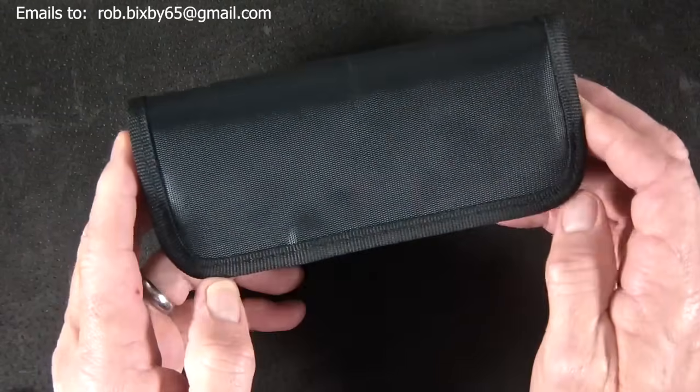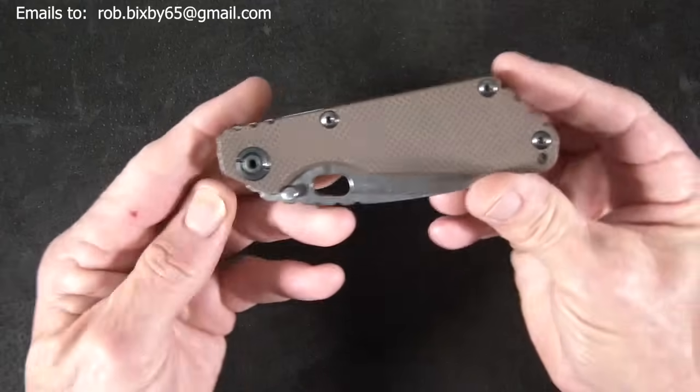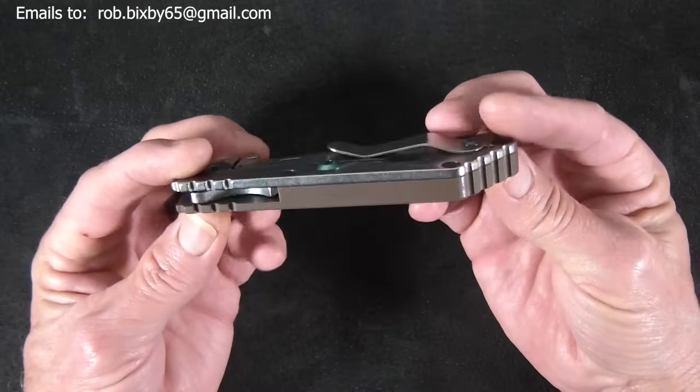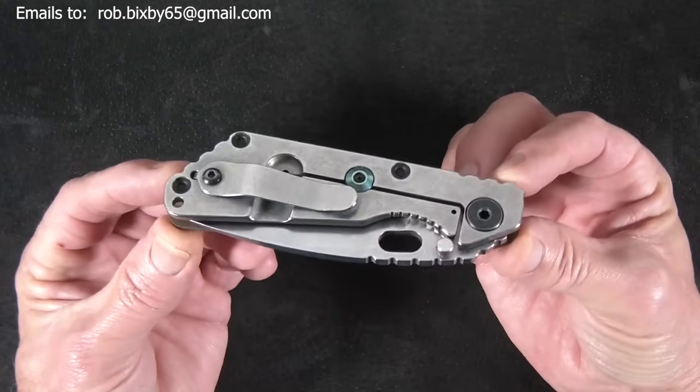Next up, oh guys, it's just far too rare that we get one of these on, but we got it this week. This is a knife that comes brand new in a Ziploc. We don't have the Ziploc. We do have a nice little zipper pouch. Who's it made by? Well, it's a Strider. It is a Strider SNG with the flat dark earth G10 scale, black hardware, stonewashed titanium frame, and pocket clip.